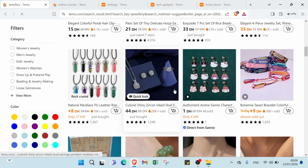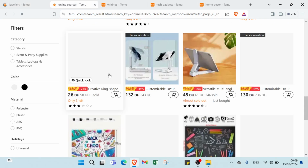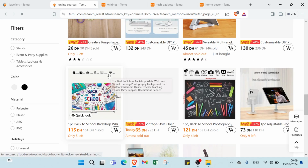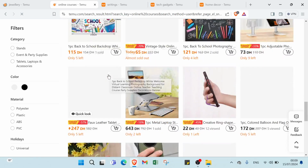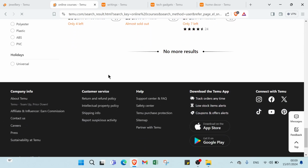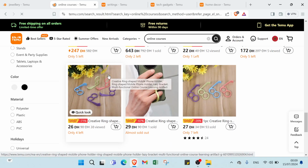Secondly, we have offering digital products. You can use online courses as an example. As you can see here, we have courses on graphic design, coding, or personal development. For description, we have course syllabus, learning objectives, and benefits for students. For delivery, we have digital downloads or access to a learning management system. For pricing, we have one-time fee or subscription based access to course materials.